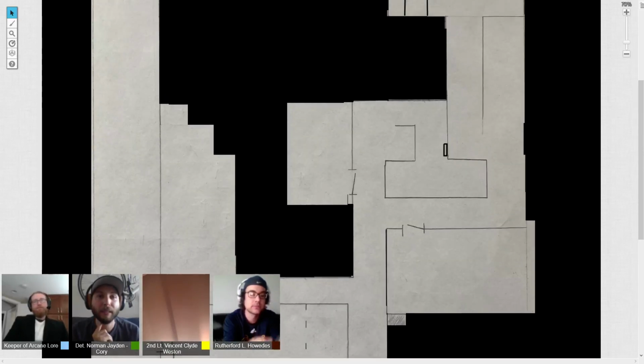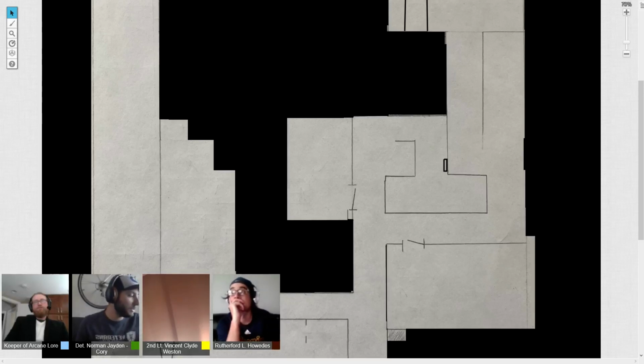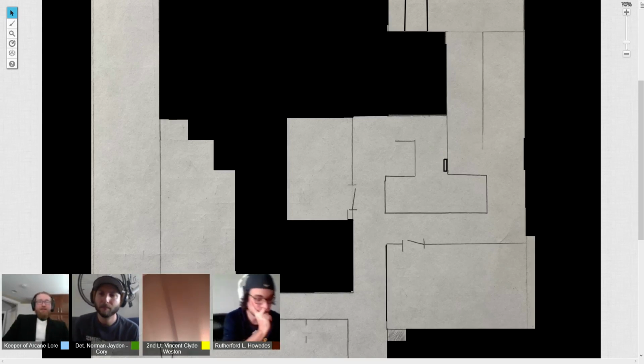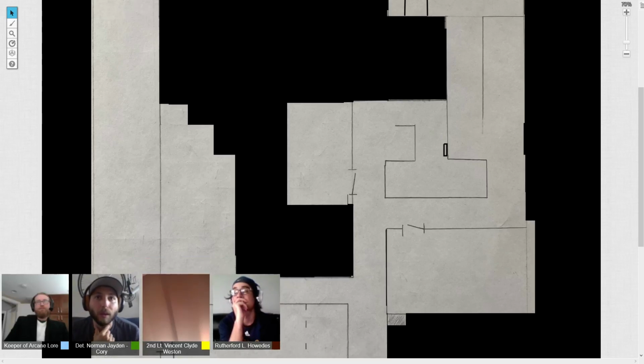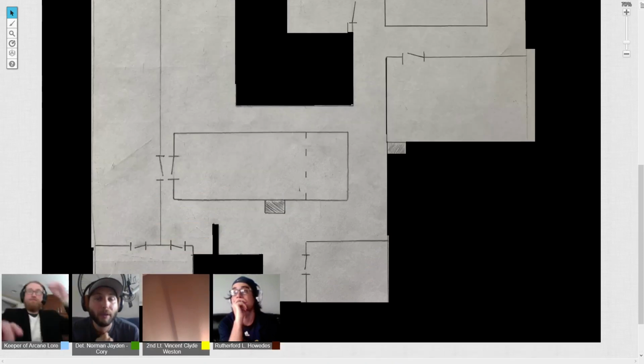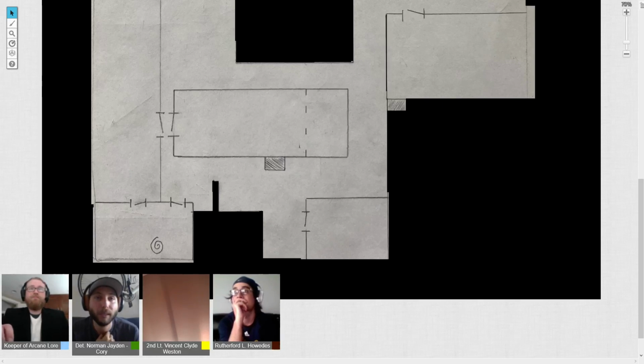Because this is roughly, can I make a navigation check to see if I can figure out that this is roughly underneath where our rooms were? Sure. Oh boy, this has got to be good. I did not succeed. You have no idea where you are, but you can still apply your own logic. Okay. All right. Well, wherever the bodies are being taken to, this is probably part of the start of that process.